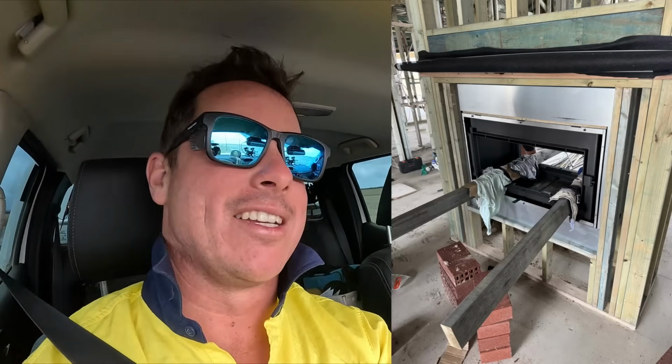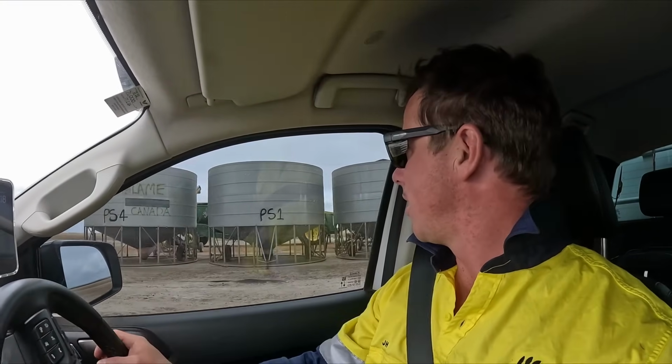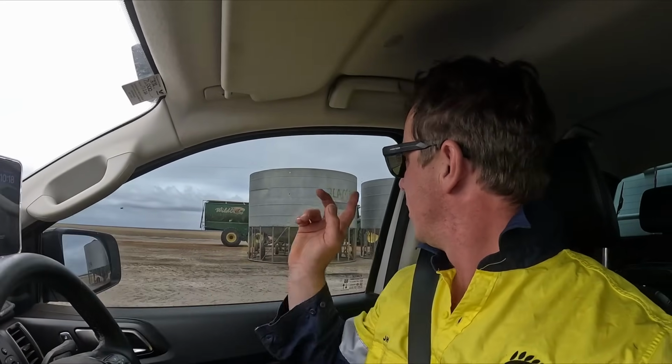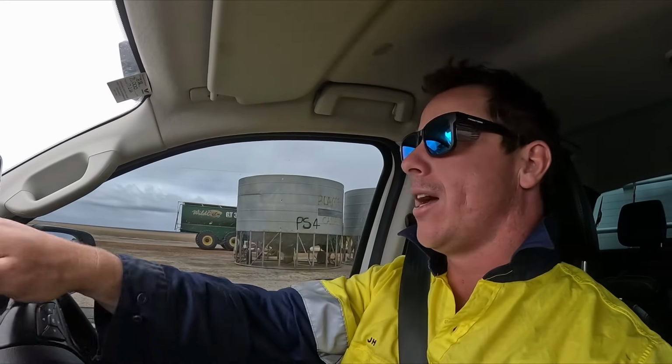So we went down to the house site and got all the stuff we needed. We also had to lift that fireplace into where it sits, and my goodness is it heavy. But anyway, we're down here just checking on everyone, checking our storage, seeing if they've got enough room, or if I need to empty that silo into that chaser bin there, just so that we've got a bit more room. But I think it's all right for now.